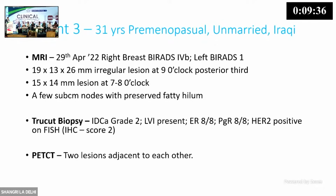What would be your management? Do you need PET CT or you don't need PET CT? Dr. Manisha, you wanted to raise this question of PET CT. I would be comfortable without a PET CT. The largest size of the lesion is 2.5 centimeter. So PET CT wouldn't be recommended, but most of these patients would come to me with a PET CT already done by somebody or other. But I would be comfortable if it has not been done. I would be comfortable without a PET CT. She can be conserved, and obviously the true cut biopsy has already been done.